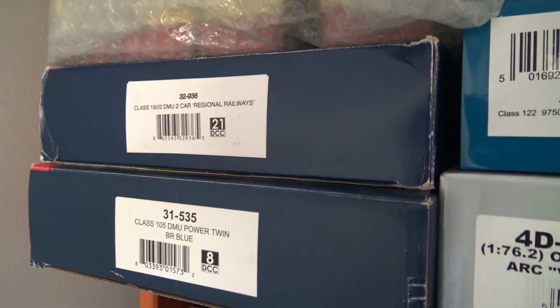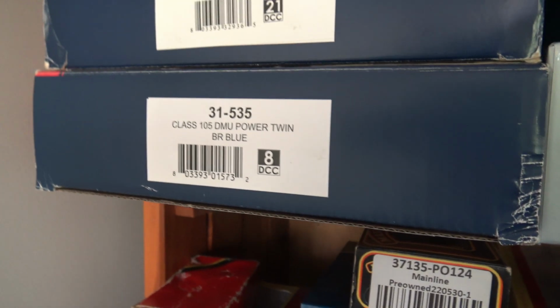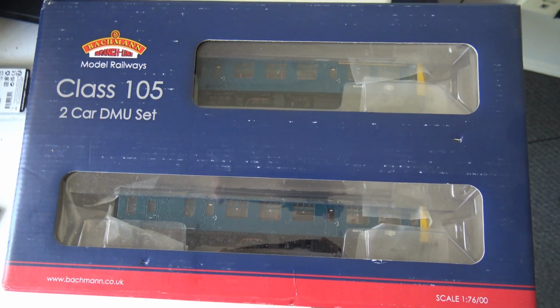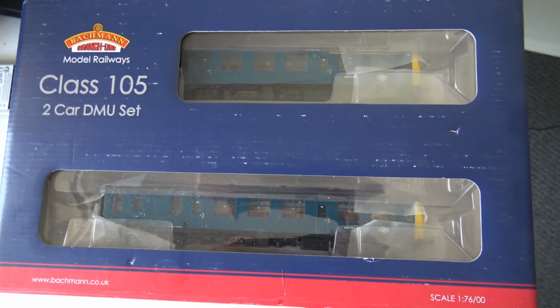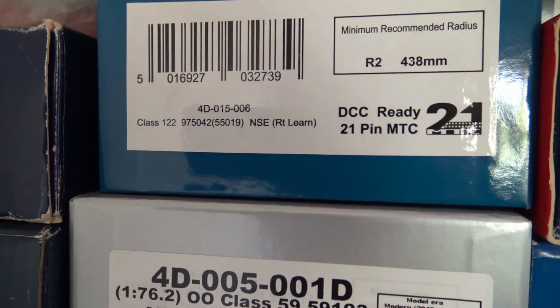Okay, first one is this Bachmann, not that one, the Bachmann 105. This I bought I think in 2018, so doesn't really qualify for buying it here, but it's still in the box, never opened. And I should. BR Blue, something I really do need on my layout.